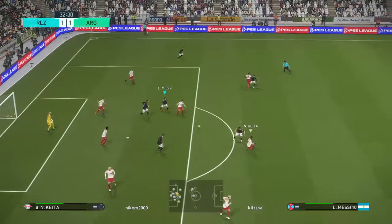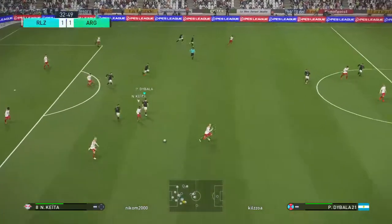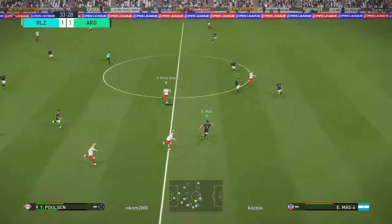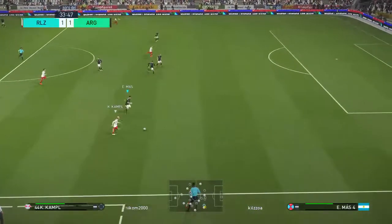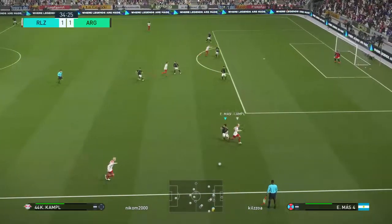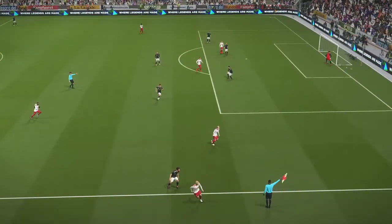Shapes the shoots! Campbell, and the counter is on. Played out to the wing. Ball's loose, who's getting there? Has gone out.